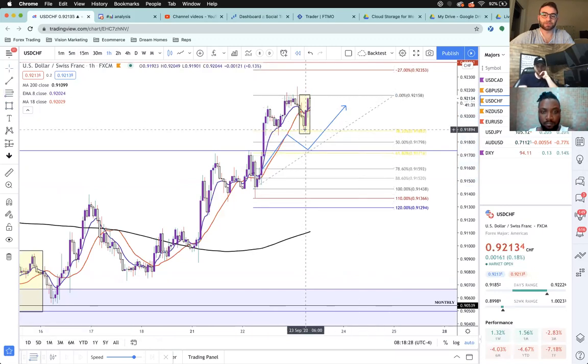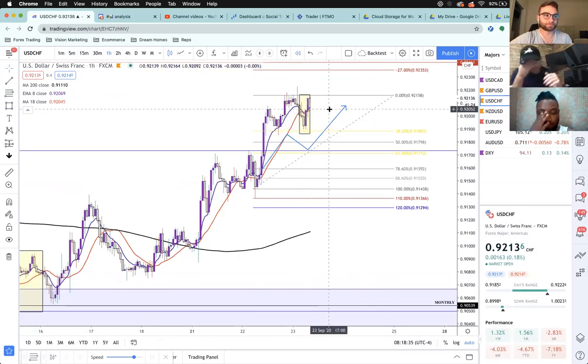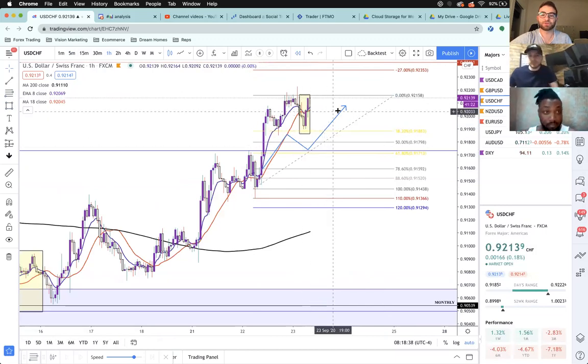So this thing right here, if I were to fib from here to here, we're always looking at this 38.2 as that first level. If it respects that level, that just means the trend is very strong. It just means the trend is very strong right now, so this thing could start to push higher.